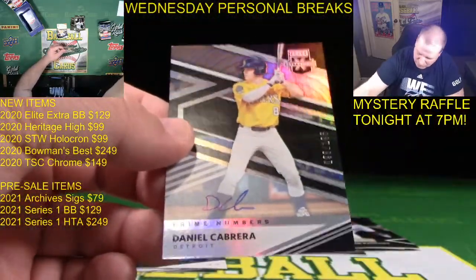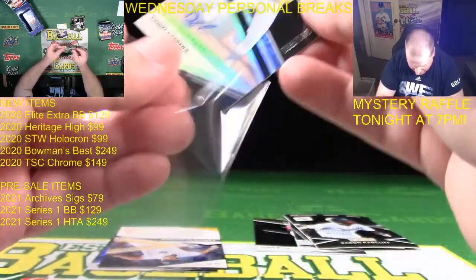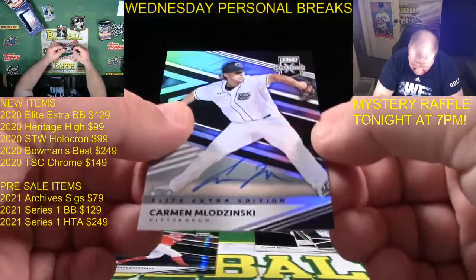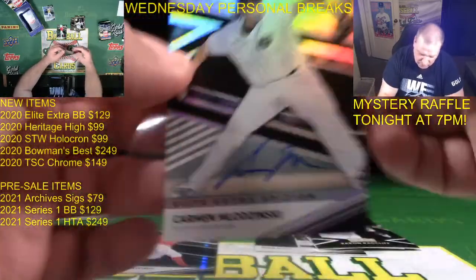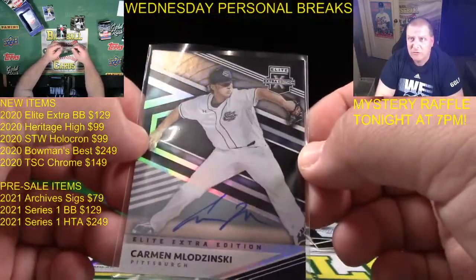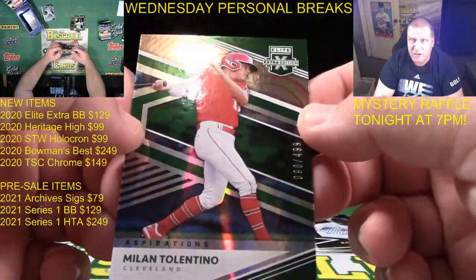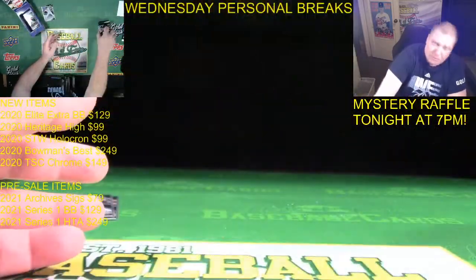All right, I guess this is what they're going to do. They're going to have different numbers. Daniel Cabrera out of 196. Cameron Lozinski, Elite Extra Edition Auto. Seen a lot of his autos come out of the different draft products. And Milan Tolentino out of 499. What's up, Owen?